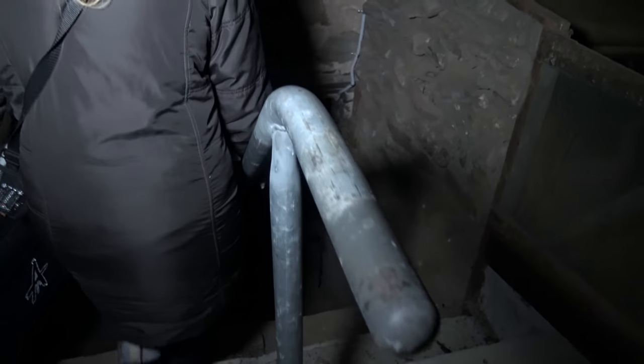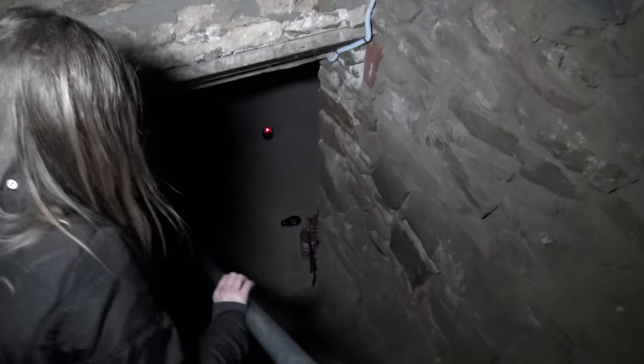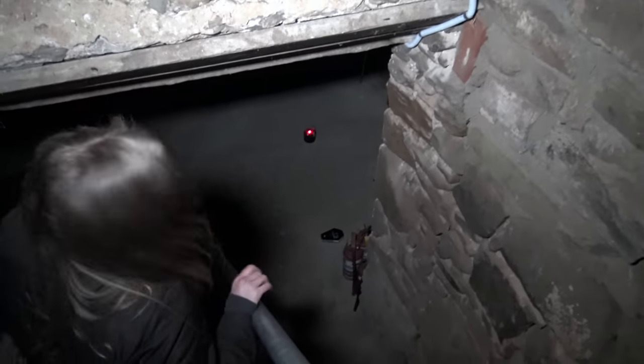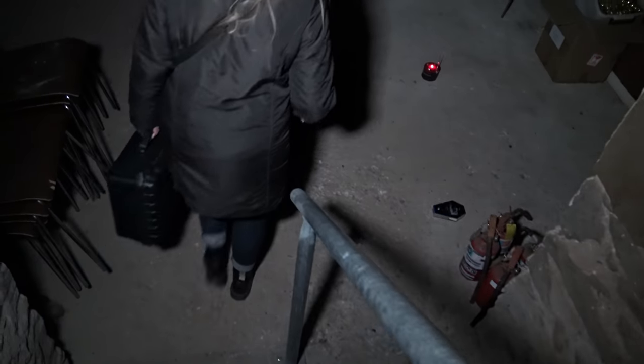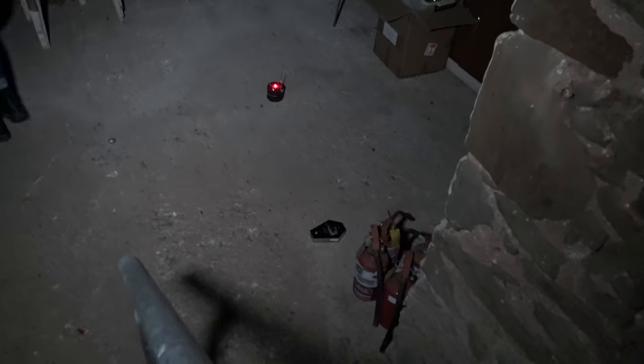Can I already see the REM pod down there? Yes. I think there's a music box by the entrance that might go off when you go down there. You guys will probably hear it. That's the music box.